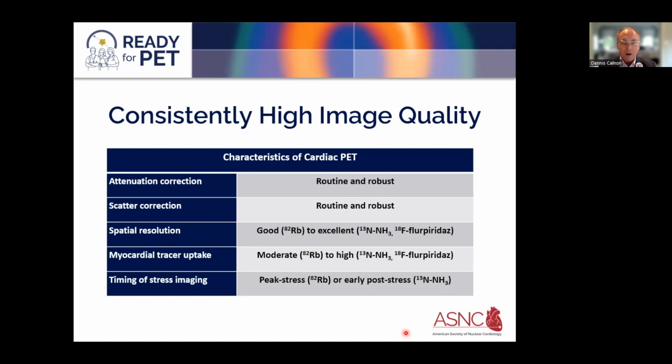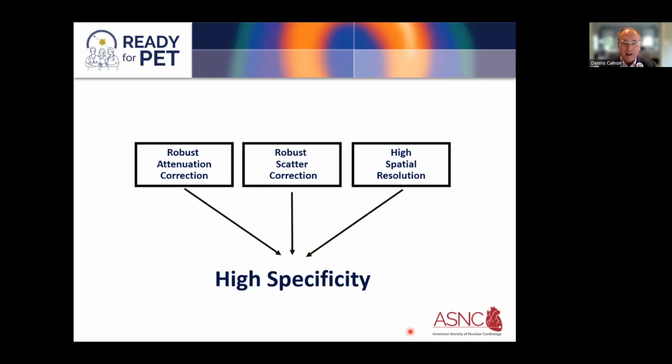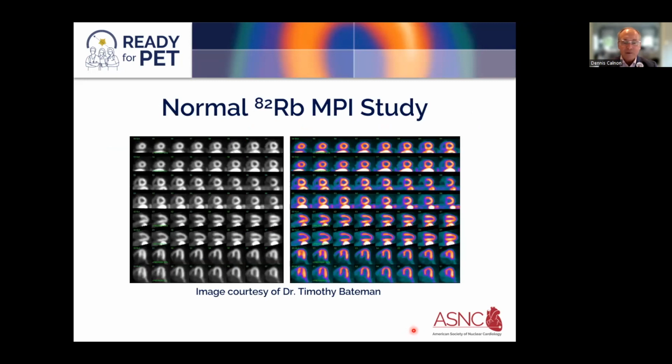and of course is nearly perfect with O15 water. Timing of stress imaging is also something that is important, and images are acquired at peak stress with rubidium and early post-stress with ammonia and with flurpiridaz. Because of the robust attenuation correction, the robust scatter correction, and the high spatial resolution, it's easy to understand why cardiac PET has very high diagnostic specificity. Let's look at a couple of representative images.